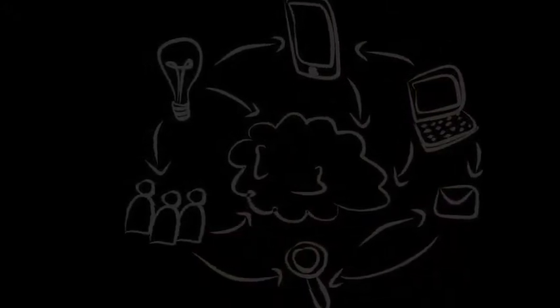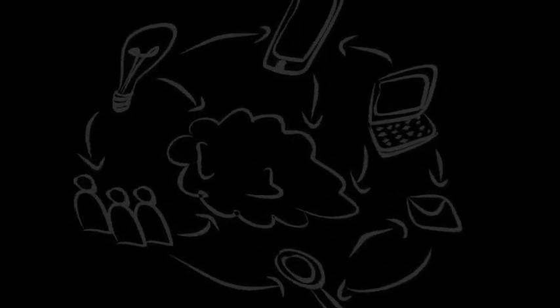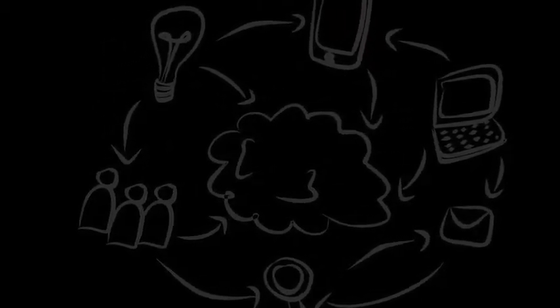Lastly, actions. Actions can mean downloads, it can mean clicking the contact button, it can mean browsing to another page. Just basically, are they doing anything on the website? And it, of course, could mean placing an order.